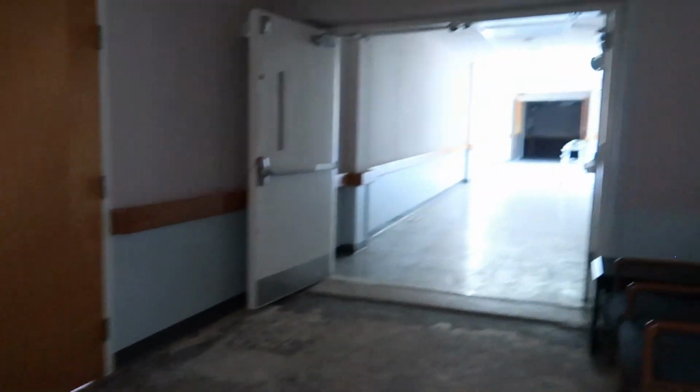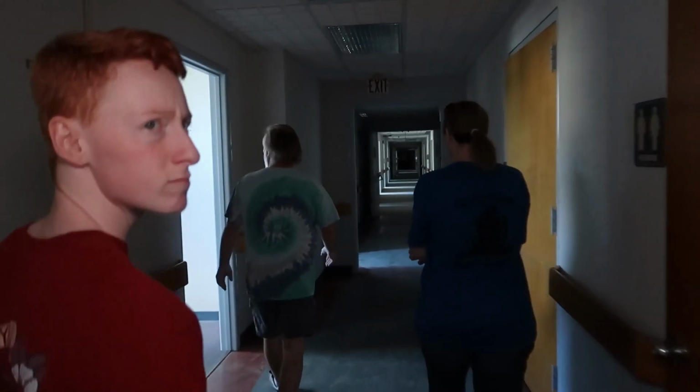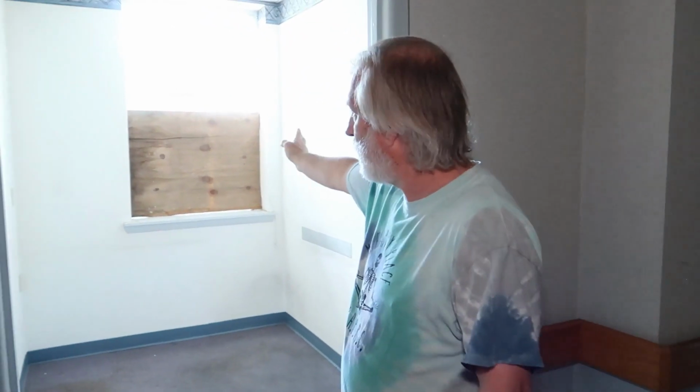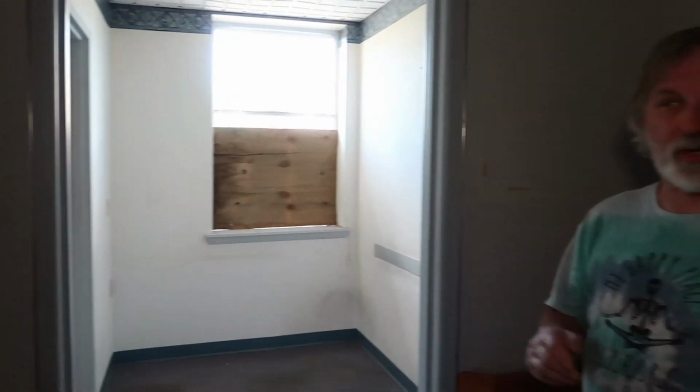This would have been the waiting area for surgery after they did the addition. This is where kids broke in a couple of weeks ago. This is a great story, and I warn anybody who's going to do this. The kids broke into this building, and the same group of kids had broken in the night before. The police officers were actually in the building doing a walkthrough because we had an event here. The police officers were standing right here, and they heard the glass break.